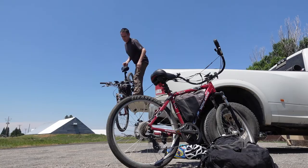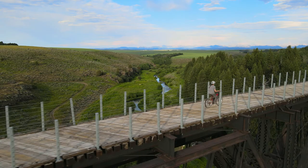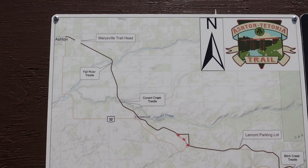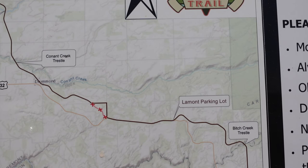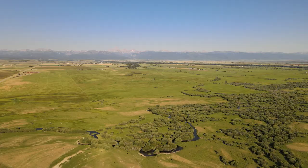Let's do it. Here we go. This trail is a whopping 29.6 miles long, but you definitely don't have to do the entire trail to enjoy it. Biking over the historic train trestles makes for quite the experience, but if you don't want to make a full day of it, we recommend parking further south near the third trestle. Check that one out and bike into the town of Tetonia for some great mountain views the whole way.